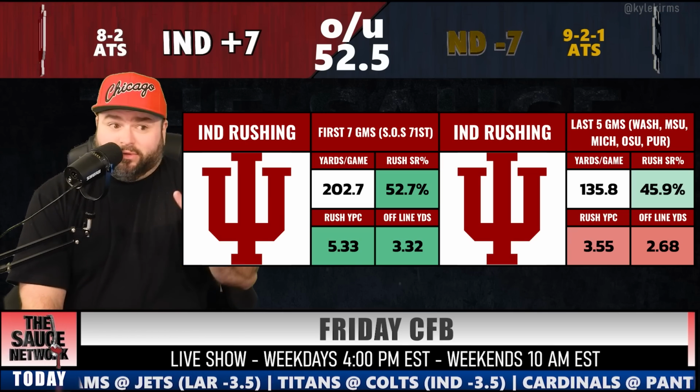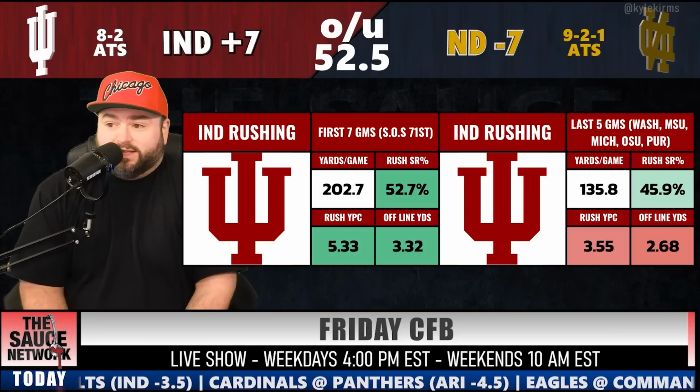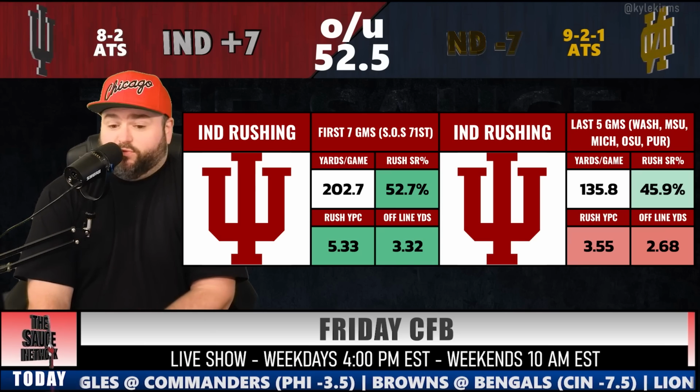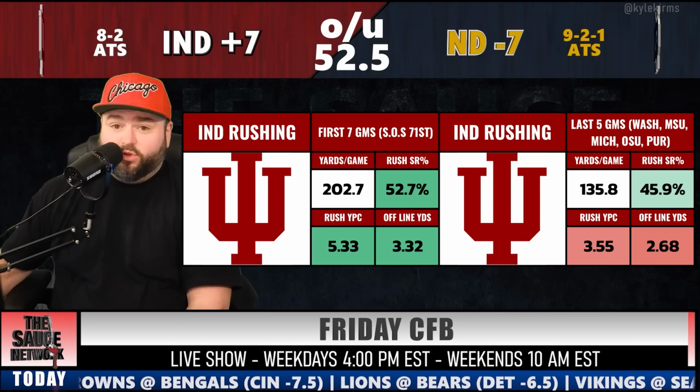I'm just pointing out USC ran all over them, so there is a possibility that Indiana's able to run the ball a little bit. And like I said, this Notre Dame defense has definitely looked vulnerable the 2 times they saw a quarterback capable of throwing it. So I don't hate the matchup for Curtis Rourke and this Indiana offense. I think they are able to move the ball.